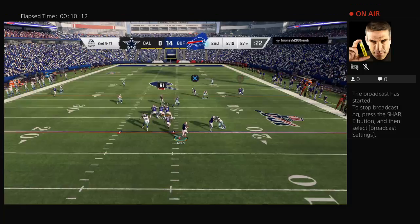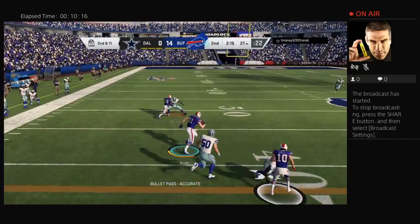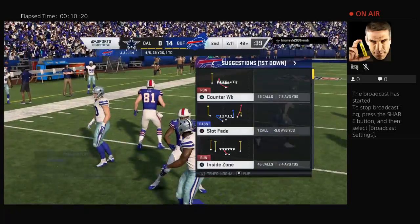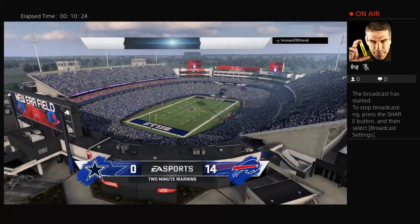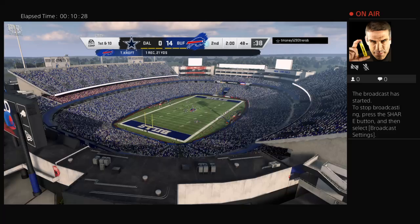On 2nd and 11 now. Allen. And the grab by Croft. And they work this well upfield across the 45. Last play they got stuffed at the line. Different story here, over 20 yards. 2 minutes to play in the first half.